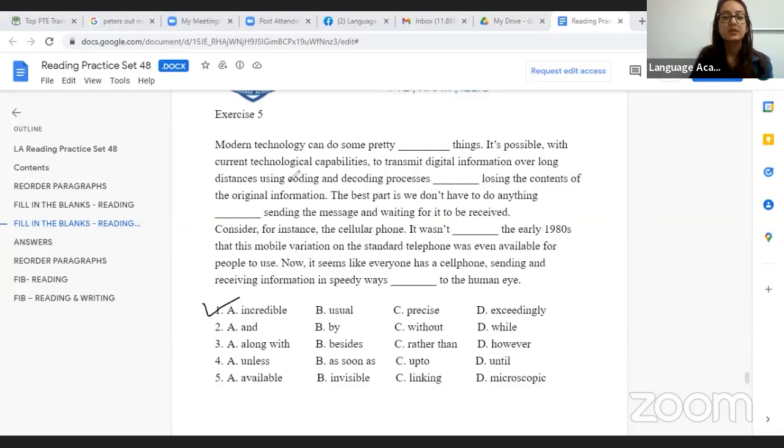It is possible with current technological capabilities to transmit digital information over long distances using coding and decoding processes, dash losing the contents of the original information. So again, they're explaining that with new technology, we can use coding and decoding to give the information without losing any content, means without getting anything lost. So, without losing the contents of original information. This is also well done.